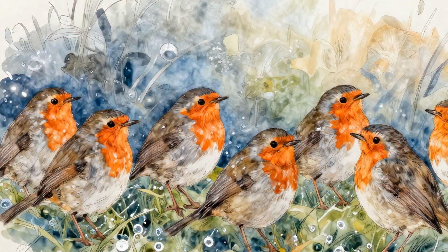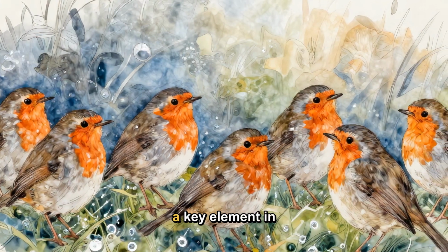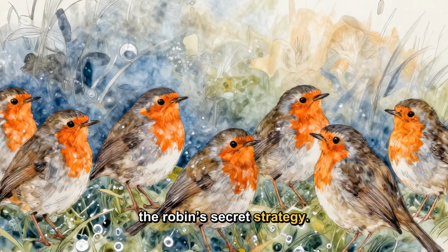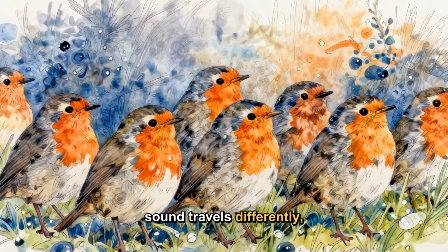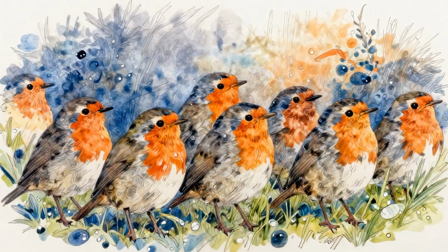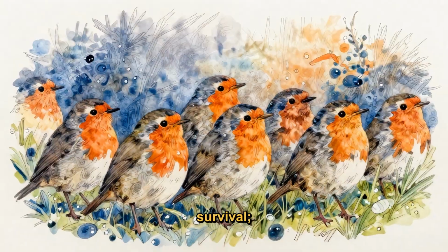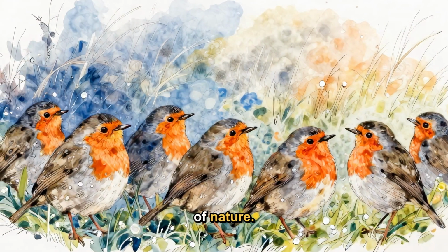adventures. The cool air of dawn is more than just a comfortable backdrop. It's a key element in a robin's secret strategy. When the air is still and cool, sound travels differently, allowing robins to pick up on the faintest clues beneath the soil. This isn't just about survival, it's about timing, precision, and the quiet intelligence of nature.